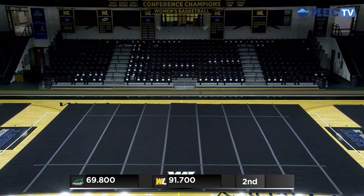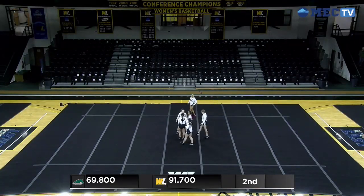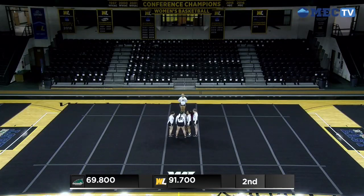But let's get back to acrobatics and tumbling action. And what do we got ahead, Don? Well, we got the toss event kicking off the second half of the meet. One of the most exciting events: 4 athletes tossing another teammate into the air and making the catch. Here on the mat, the Stevenson Mustangs.